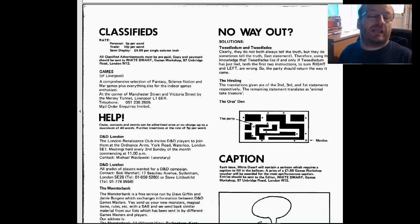Classifieds. Oh, it's an advertising rate. 5 pence per word. 10p per word for trade. Oh, an advert here. Classified advert for Games of Liverpool. That's a bit closer to my house than... No, it's about the same as London, to be honest. Oh, well. But it's good to see somewhere outside of London being featured. Right, help.